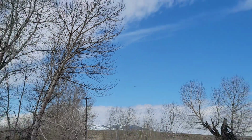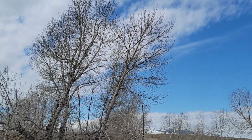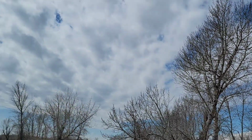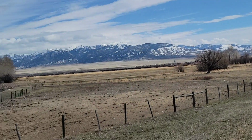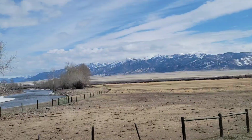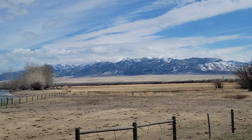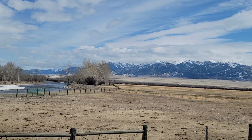No, those are not eagles. That was that military helicopter, I don't know why it's circling around this area. I think that's a little bit unusual. So I was just seeing if I could spot that. So anyway, yeah, that's the Big Hole, and it'll join up with the Ruby and the Beaverhead not too far down there.